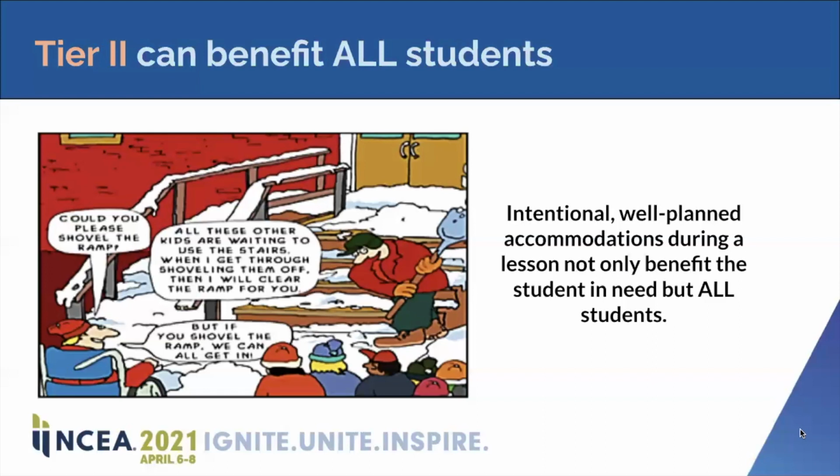And so just like this illustrates, if this man had focused on the ramp first, it would have allowed everyone to be successful and get to the school, and then he could have gone back and shoveled the rest of the stairs. So I'm going to leave you with this thought. Intentional, well-planned accommodations during a lesson not only benefit the student in need, but all students. Now, MC is going to take a moment and share with you what Tier 2 instruction can look like whole group.